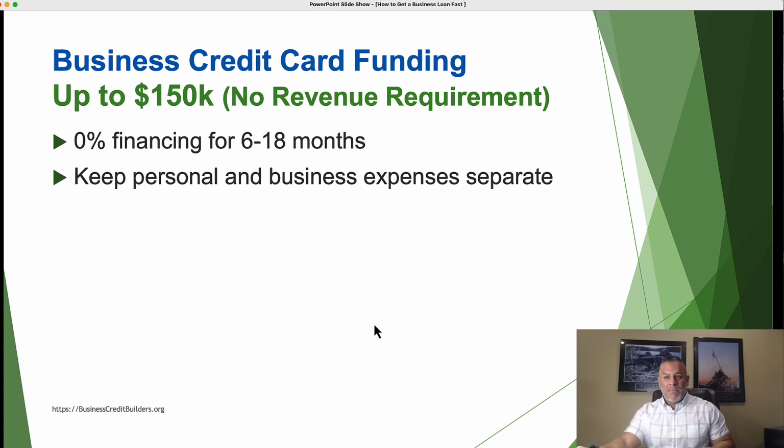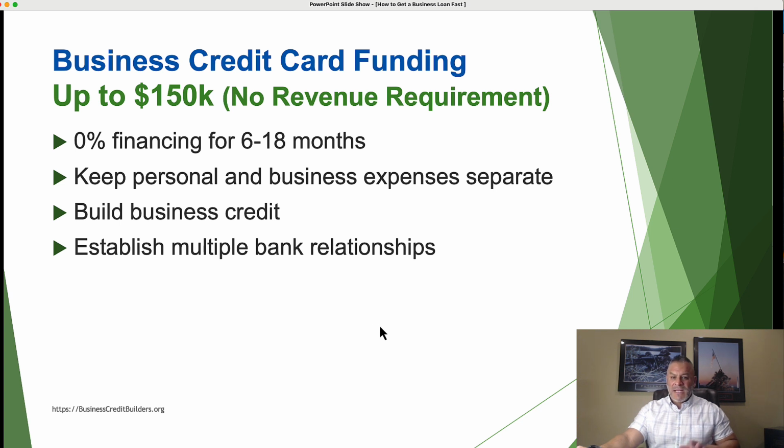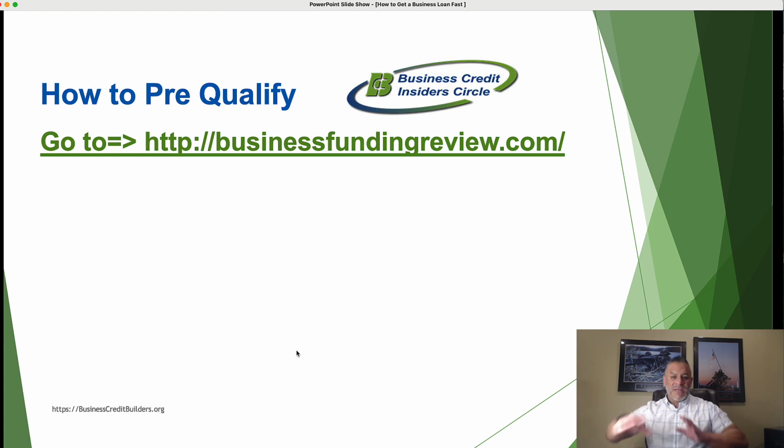This allows you to keep your personal and business expenses separate, helps you build business credit, you establish multiple banking relationships, and also position yourself for future credit limit increases with those particular cards. Okay, so of course you get all those cashback rewards. Now remember, the difference with this than with the lender we just talked about is, yes, you're going to have to supply credit check. You're going to be obviously co-signing for a business.